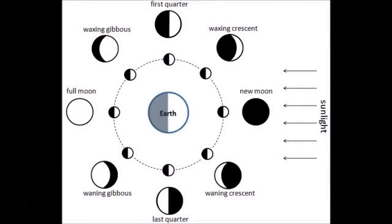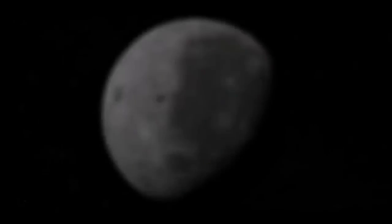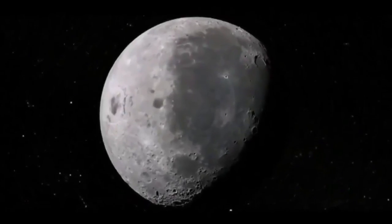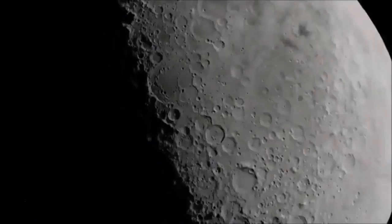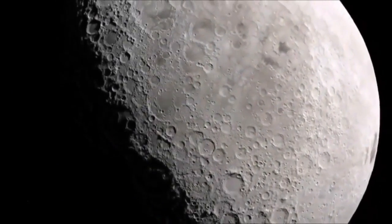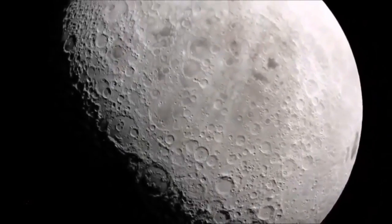Just like the Earth, the moon has a day side and a night side, with half of it in sunlight and half of it in darkness at any one time. As the moon travels through its orbit around the Earth, that dividing line between day and night, called the terminator, is visible from different angles, giving the impression that different amounts of the moon are lit up on different days.